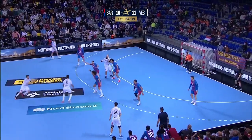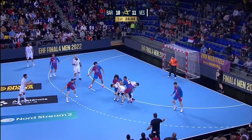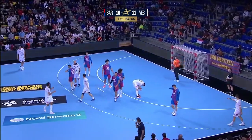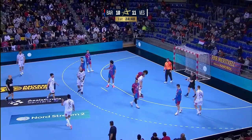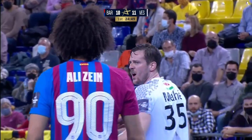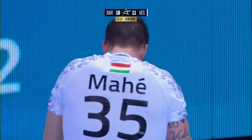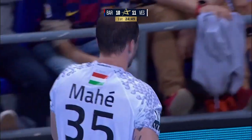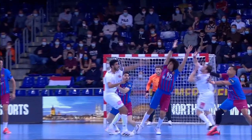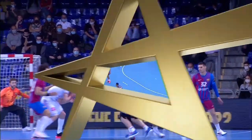Omar gets it back off Lekoi. Omar to Lekoi again, and seems like a bit of contact with the face there on Kent Omae. He needs a moment to regain his composure. Has a word with Ali Zayn. His way back out to the left wing, filling in there at the moment. And yeah, completely accidental. You see Zayn reaching for the ball.